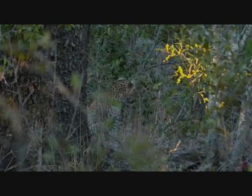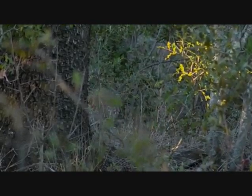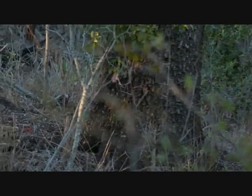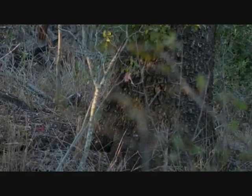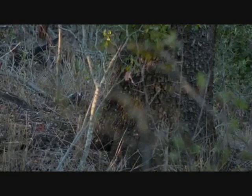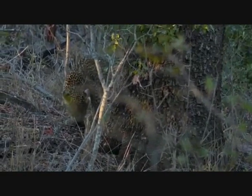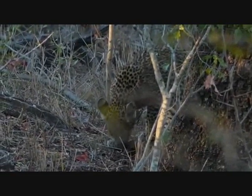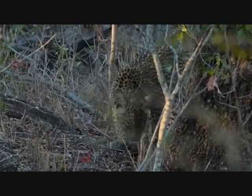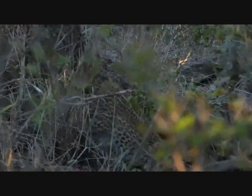And if they managed to steal the kill, then they would probably focus on the kill if it thought it might have fathered the cubs. If it hadn't fathered the cubs or hadn't mated with the female, it would try to kill the cubs and then steal the kill. So in some circumstances, the female might fight to protect the cubs. In most circumstances, she should try to just get them as far away from that male leopard as possible. Here we go, coming back towards us.